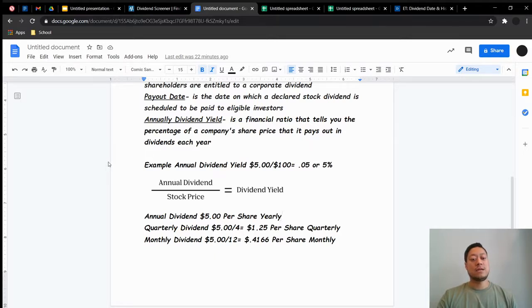How to figure out the annual dividend is pretty easy. You take the $5 that you get per year per stock. So if you have 100 shares, you will get $500 per year. If this is a quarterly paid dividend, then you just do $5 divided by 4, which gives you $1.25, and if you had 100 shares, you'd get $125 per quarter, that's every 3 months. And then there are monthly dividends, so you just divide by 12, which would be about 41 cents.